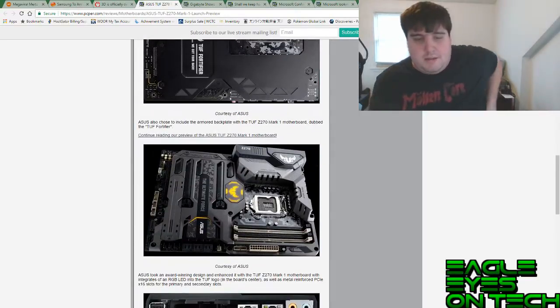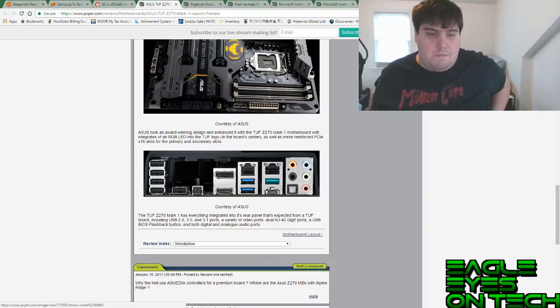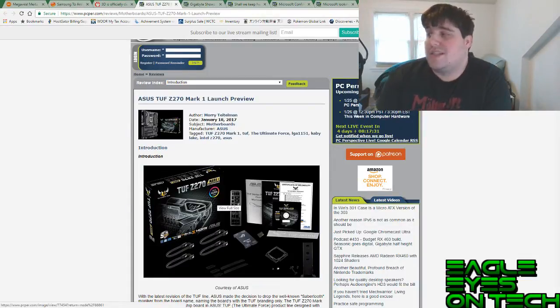They put a shielding on the back. But the things that kind of stand out here are a couple of them. First off, this board now supports what Asus is calling Asus Aura Sync. Asus Aura Sync, for those who don't know, is Asus's attempt to allow the homebrew system builder to turn their rig into a light show, just like your Alienware or now your Razer computers. I am still extremely indifferent about this.